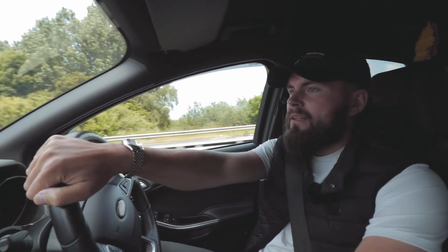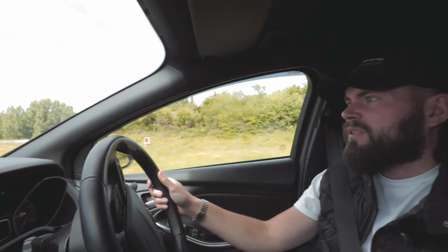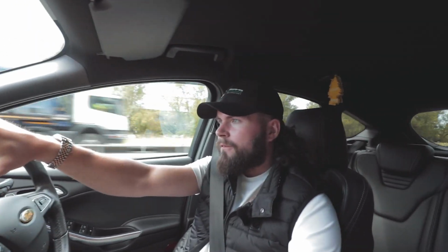Yeah, definitely. Do a few flybys, see how it sounds from the outside, obviously with that Milltek exhaust. And then we'll go and flip it into the RS, see how that feels. I've also got an extra 130, 140 brakes, so I'm expecting quite an increase in that. Get quite a nice noise in the cabin as well from the Milltek.